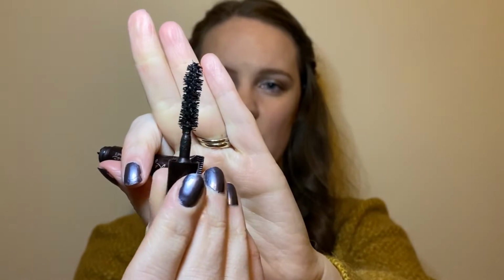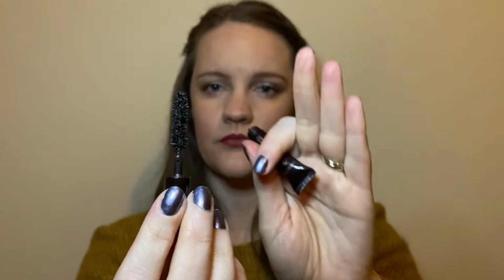The way the brush is, it's a nice size and it did feel like it coated all of my lashes, but it didn't give me any more of an effect than some of my drugstore mascaras do. And I believe full price this one is pushing £25. It gave me a nice amount of length, it gave me a nice amount of volume, but nothing that I felt justified spending £25 on a full size.